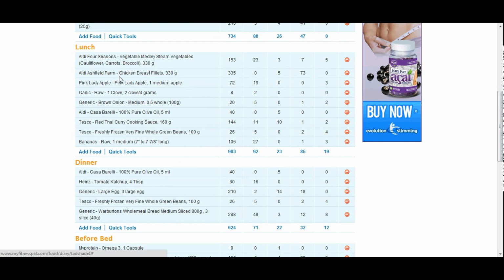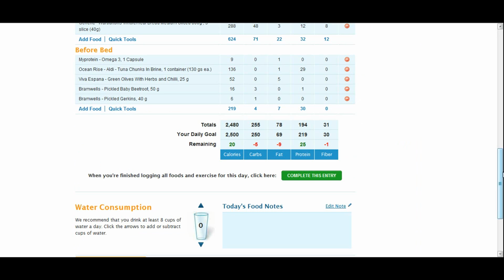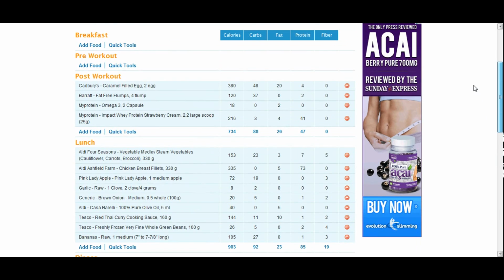Still, I get my vegetables, my apple, banana, wholemeal bread, green beans, eggs. I mean, there's a whole load of food here, like tuna, olives, beetroot, gherkins. I also get my omega-3s in. As you can see, there's a lot of variety here. I get fruit, veg, and different protein sources, and I also get some chocolate and sweets in there as well.